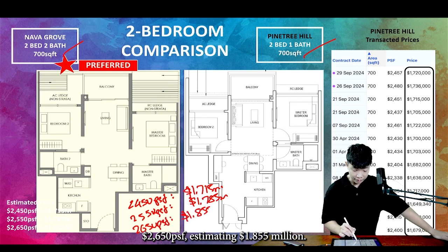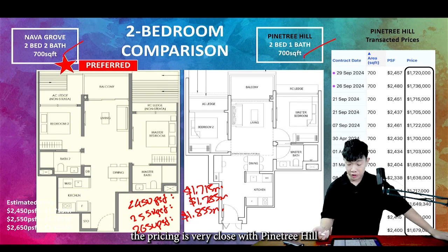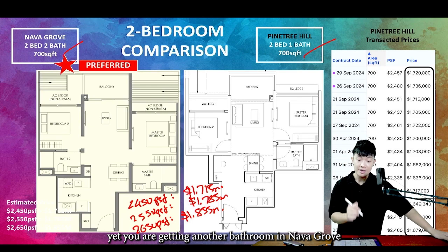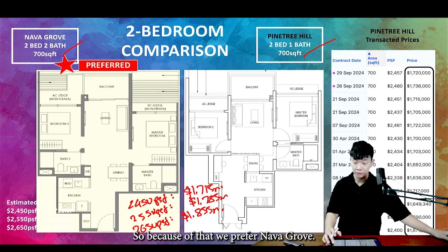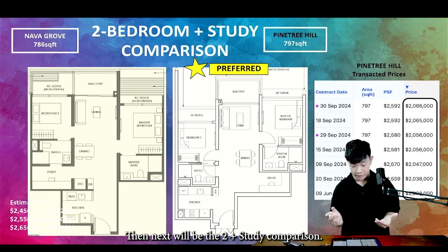estimating 1.855 million. So because of that, the pricing is very close to Pinetree Hill transacted prices, yet you are getting another bathroom in Nava Grove. So because of that, we prefer Nava Grove. Okay, then next will be the 2+ study comparison.